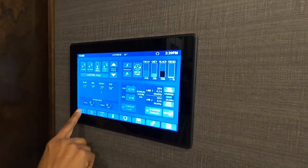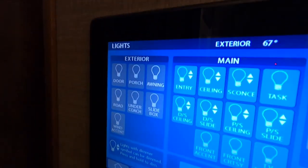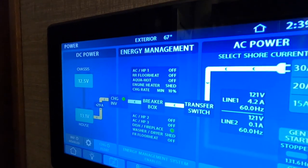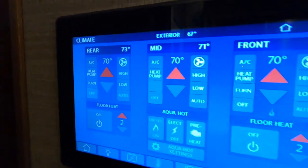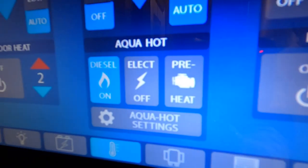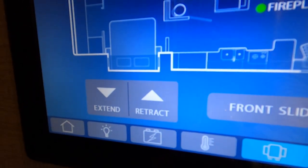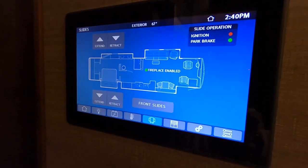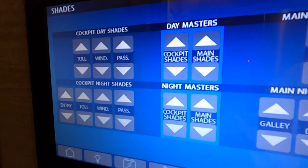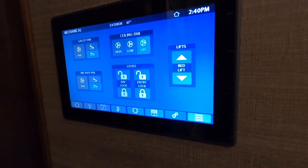And this is our Tiffin Spyder control system screen, where you can control just about everything in the coach, including all the lights, both inside and outside, the energy management, your 3 air conditioners, your 2 furnaces, as well as the Aqua Hot system and the heated floors throughout the bus. The slide outs are also controlled here. The day and night shades. And lastly, the fans, the cargo bay locks, and the entry door lock.